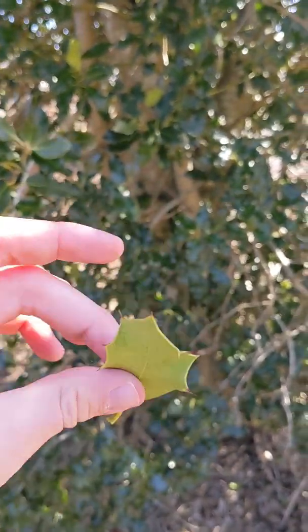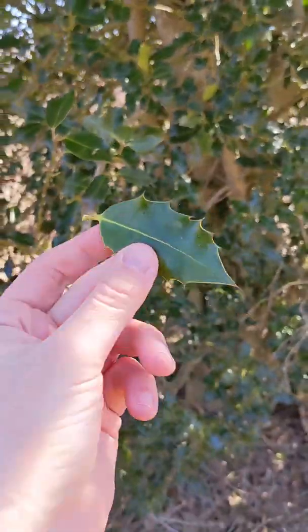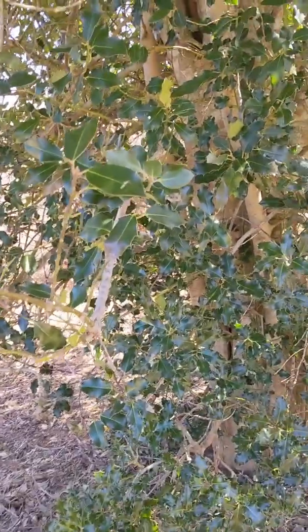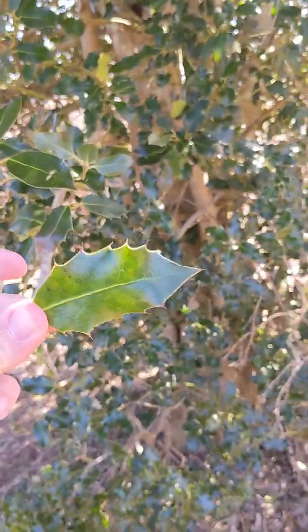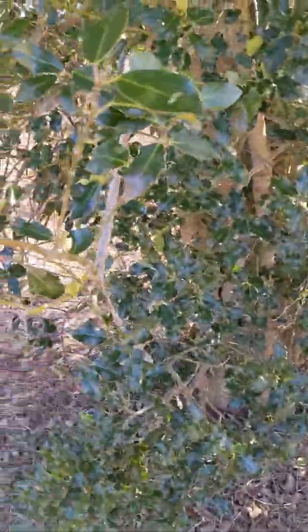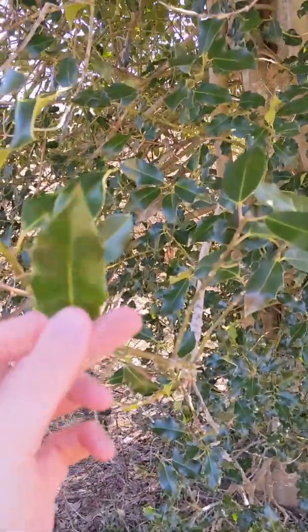It's poking me. So be careful when you get up close and personal with a holly tree. But these big leathery dark leaves stand out really well in the landscape in the wintertime. And unlike our pines and our cedars, these are actual leaves. These aren't needles.